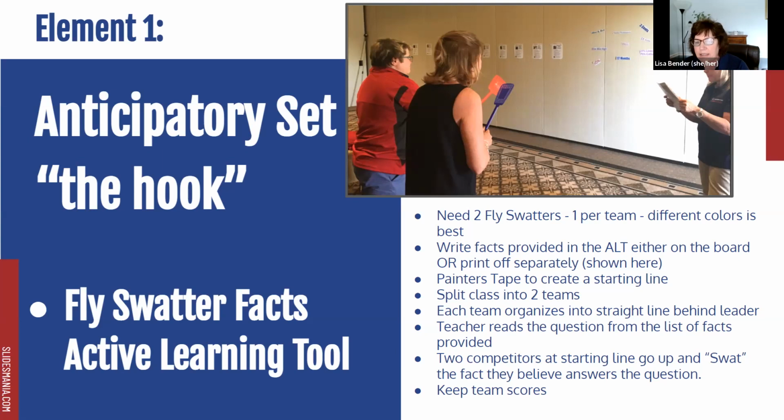The teacher reads the fact, and the student who's holding the fly swatter goes up and swats at the fact they think answers the statement or the question that the teacher just read. Whoever gets there first with the correct answer gets a point for their team. The people who were competing return to the line, hand off the fly swatter to the next person in line, and go to the end of the line. Then you repeat the activity, and there you have the Fly Swatter Facts active learning tool.